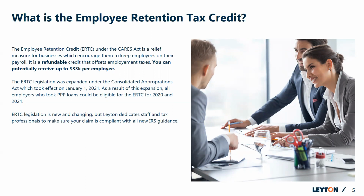And the best thing is that you could potentially be looking at a maximum of $33,000 for each employee that you did retain and keep on payroll if you happen to qualify for the credit in its entirety of 2020 and 2021. Of course, the bulk of what our team does is helping all of our clients determine their eligibility, which quarters they're going to be eligible for, how big their credit's going to be, and how they can make the necessary amendments to their previous filings so that they could utilize the credit even after the eligible quarters have already passed.